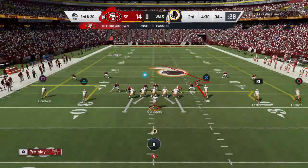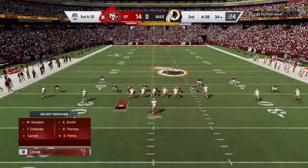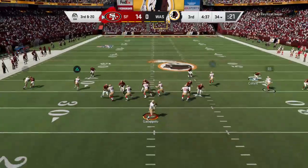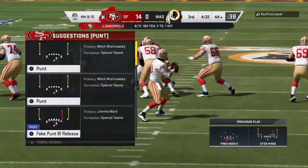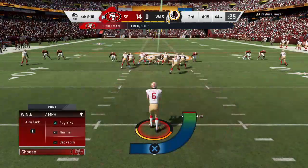An incomplete pass on that last play, and that means they'll need to come up with something here on third down. 11. A shotgun snap for Garoppolo. Now he'll dump it underneath to his running back, complete. It's a 9-yard pickup on the play, and it'll be fourth down.